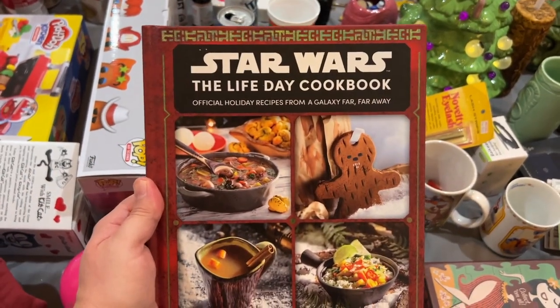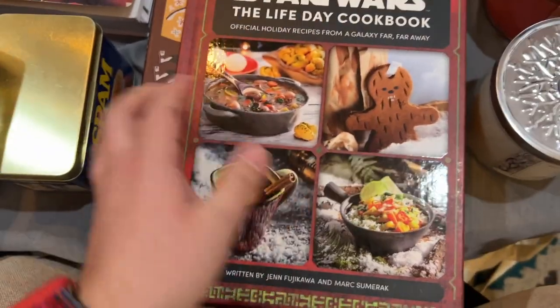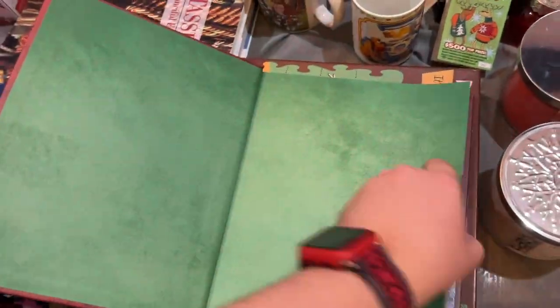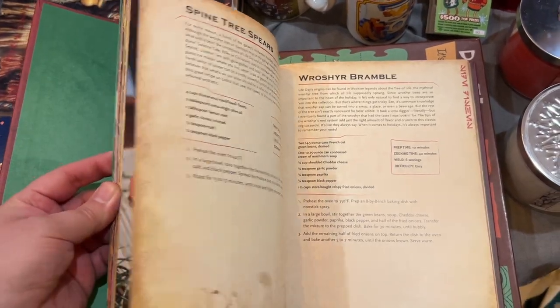I got a few cool books. This is Star Wars, A Life Day Cookbook. Love Star Wars. I believe this was from Barry, my brother. And I just love it.